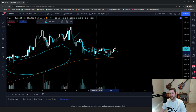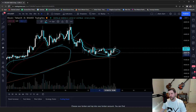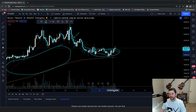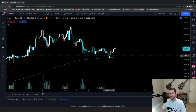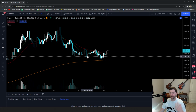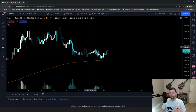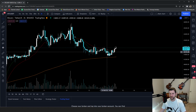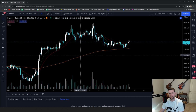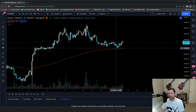Now, we're going sideways. We're choppy. I don't have much room here. I can't really take a position here. The only thing I could do is consider longing at support down here, but I've got resistance very close above, so it makes it risky, it makes it choppy, and this is where I have to be careful and sit out. So I can't justify a 2-hour chart trade here on Bitcoin with everything so choppy.